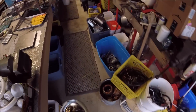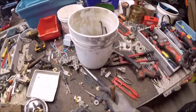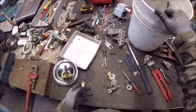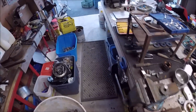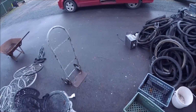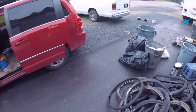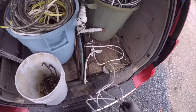Okay, so we're gonna dump this load here. Number two. Number two there. I have to use these two pound pails. They screw me the other way. What the hell are they weighing?